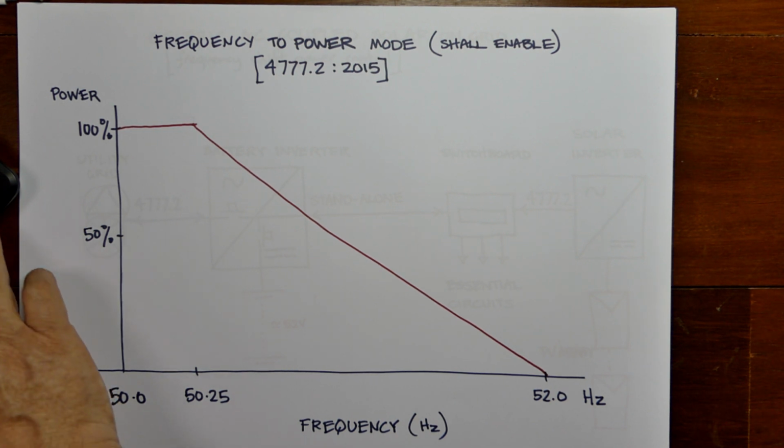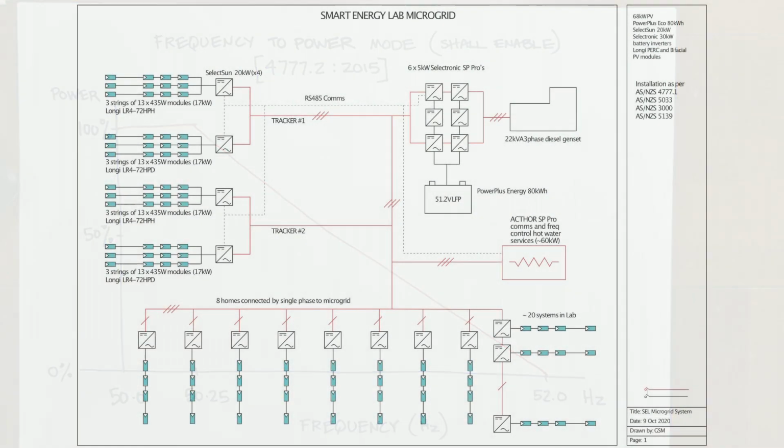Remember, in a microgrid system where you're not connected to a utility grid, the battery inverter, the grid forming inverter, is indeed the grid. So if I just go back to my single line diagram, I've got a pointer now. So the 5 kilowatt Selectronic SP Pros are the grid forming system. So that's where the frequency shifting will occur. It will occur as long as the backup generator isn't running. So you might notice there's a 22 kVA diesel genset as a backup service. Now, as soon as another source comes online, it will set the frequency as well. So the system will follow the frequency of that other source.